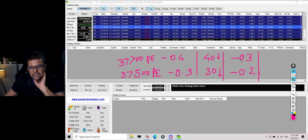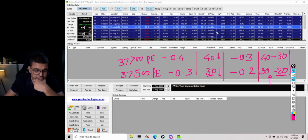So now what happens is, by the time you are 100 points higher, the average delta is 0.35. So you can expect this put to reduce by anywhere from 40 to 30 points. Similarly, this will fall anywhere from 30 to 20 points. You have to look at this and then take a call whether 30 point move or 20 point move, whatever the premiums are, is it sufficient for you? And what if the market goes against you? 100 points market goes against you, this will increase by 40, this will increase by 30. So can you manage that? So these two questions you need to ask yourself and then decide on the strike price.